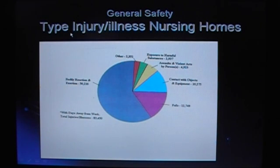We're going to talk about types of injury and illnesses in nursing homes. The main injury in nursing homes, over half, are bodily reaction exertion injuries. Falls come in next, with contact with objects and equipment. Assaults and violent attacks from people. Substances that are harmful, being exposed, and then other.